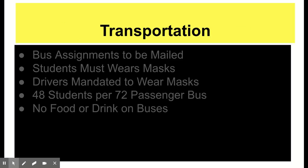Moving on to transportation. All bus assignments will be mailed home this week. If you have any questions, please contact our transportation department at 610-861-0360. Once again, all students must wear a mask while boarding and riding the school bus. Failure to do so will result in your child being denied access to the bus.